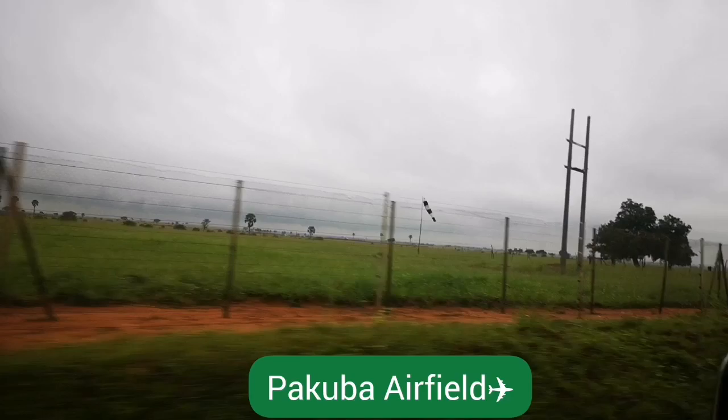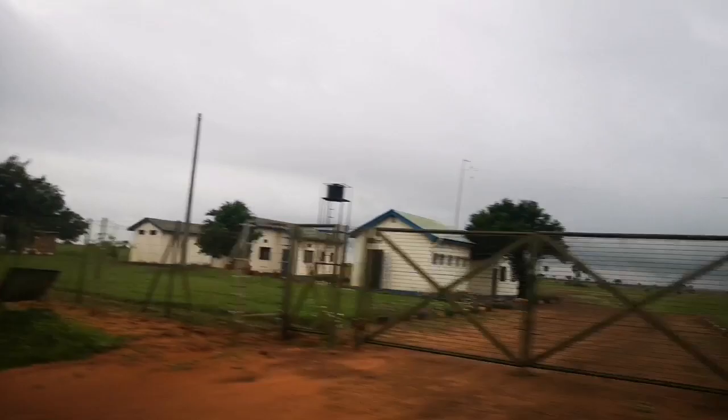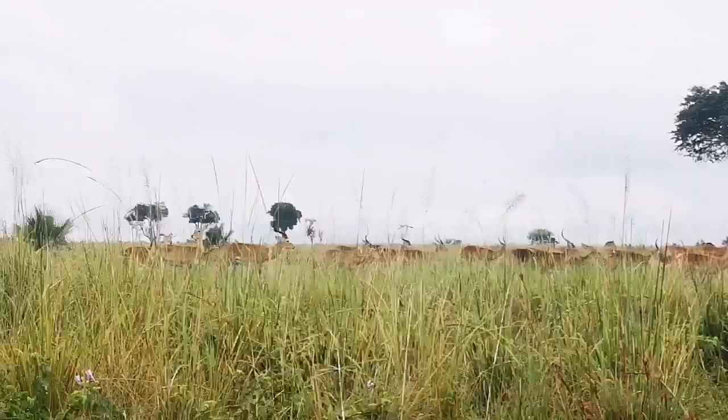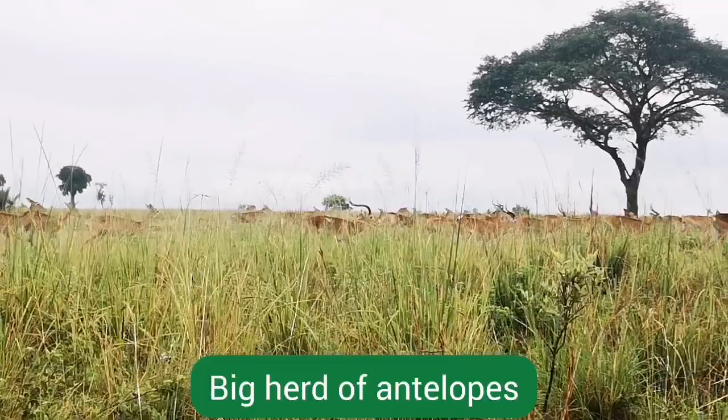And not only that, there's an airfield. So for those of you that want to fly in, this right here is Pakuba Airfield. The park is home to many mammals, over 600 bird species, many reptiles, and aquatic life.